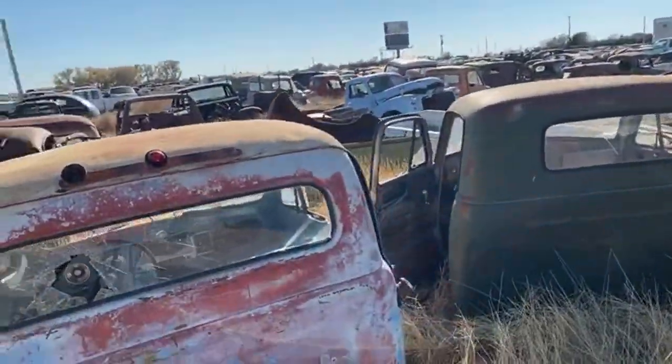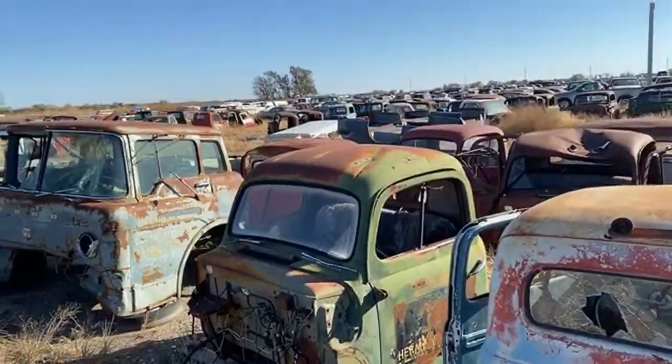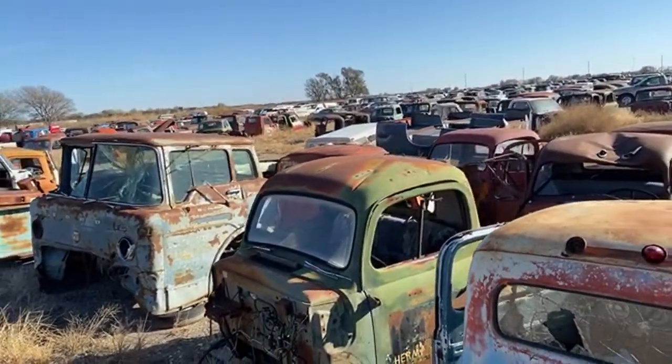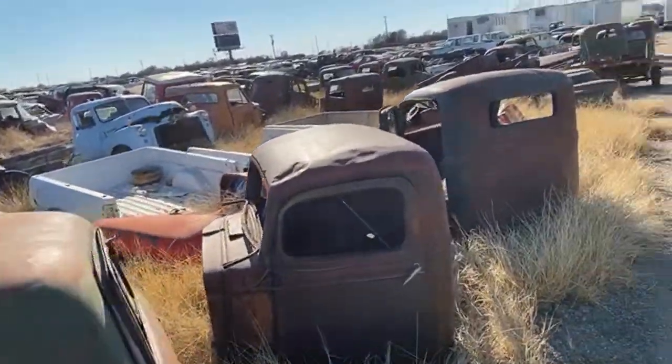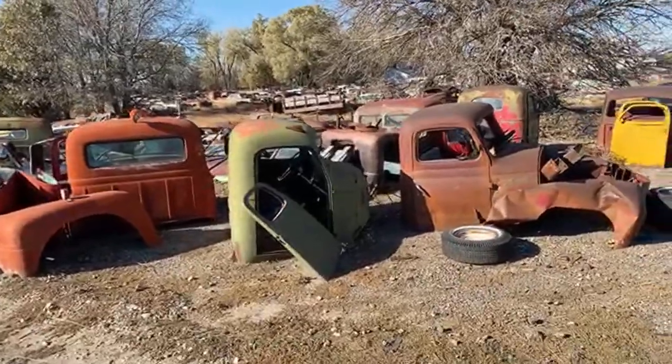A lot of truck cabs everywhere. Obviously, all this area needs to be sorted. A lot of cabs for a little bit of everything. I've got a bunch of beds over there. In fact, there's 5 brand new takeoff beds for square S10s over there. There's some square body Chevy cabs, all the way back into some of the 30s cabs. Just a wide variety of a little bit of everything.